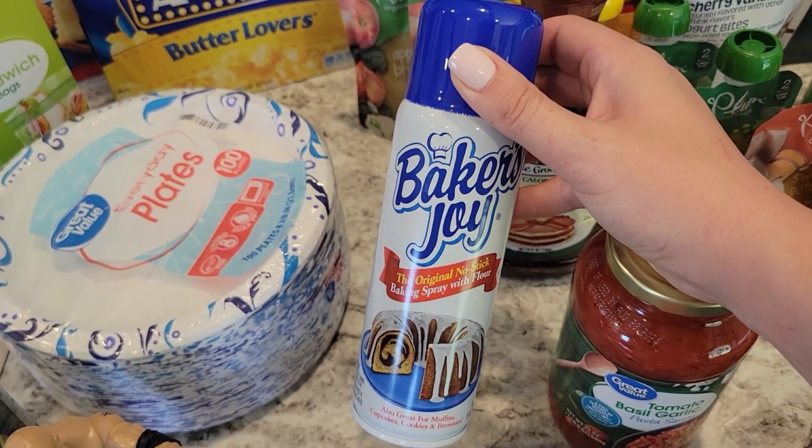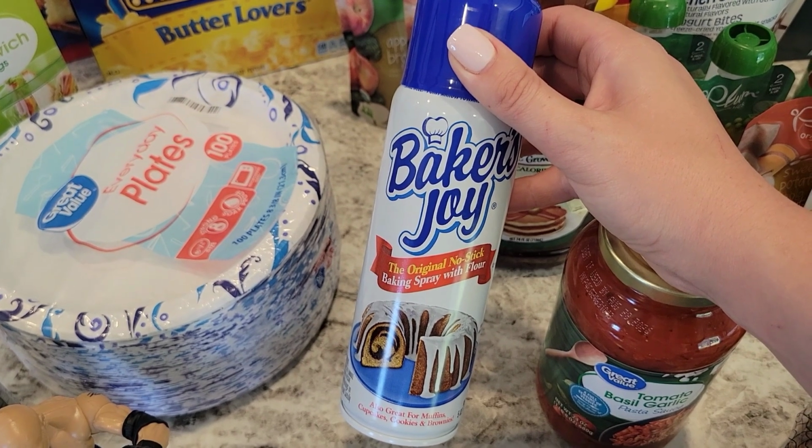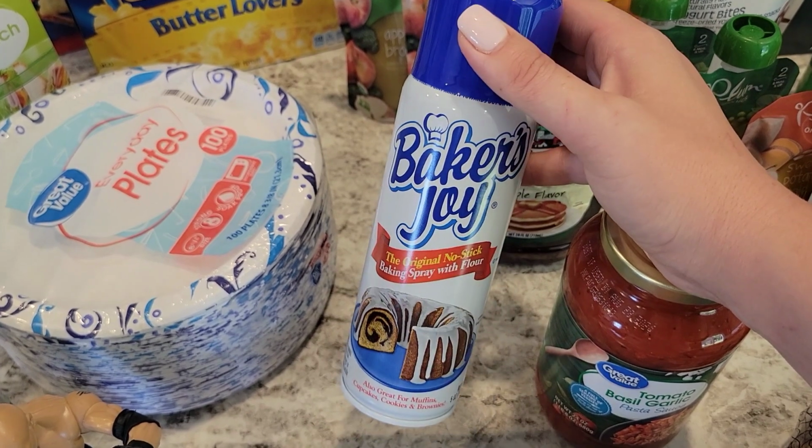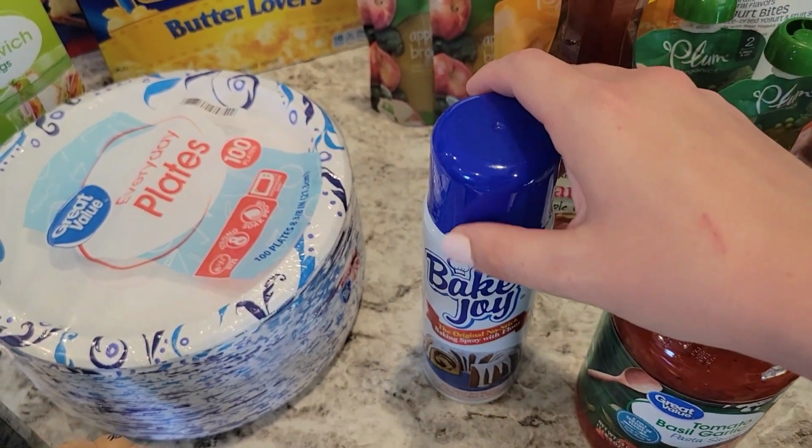And since we've been in our new house, I've not had any. I've just been using butter and flour, which is fine, but this is so much easier. So I got some of that.